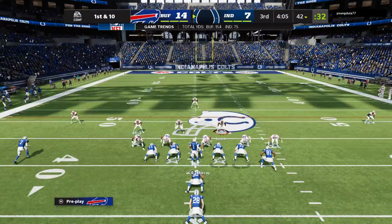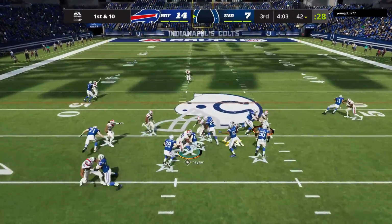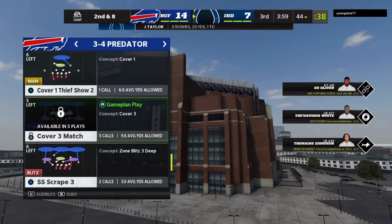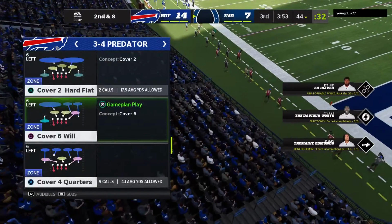Good starting field position for them here as they come up 1st and 10 at their own 42. Now again to Taylor, and he can only manage to get a couple. 2nd and 8 coming up. You have to think a major focus at the halftime meetings had to be figuring out how to create space for the running game to get operating.